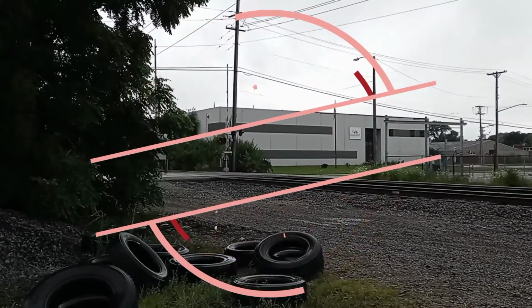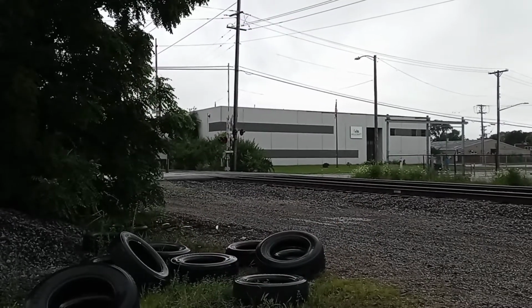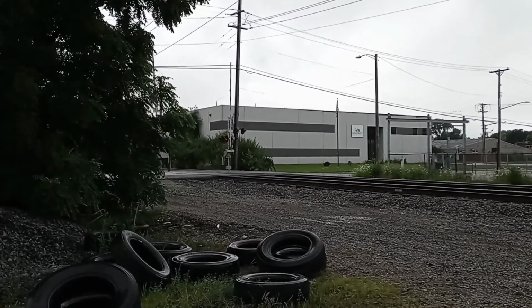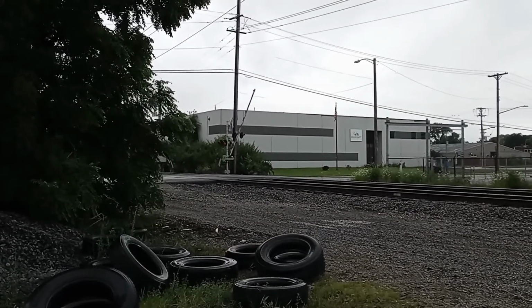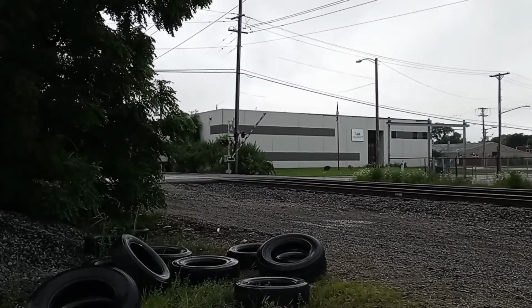It's Sunday, July 11th, 2021. We headed out bright and early on a gloomy, rainy morning, and we waited about an hour before anything would show up.